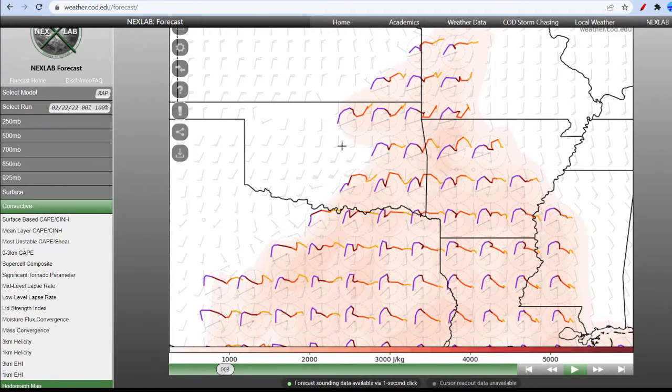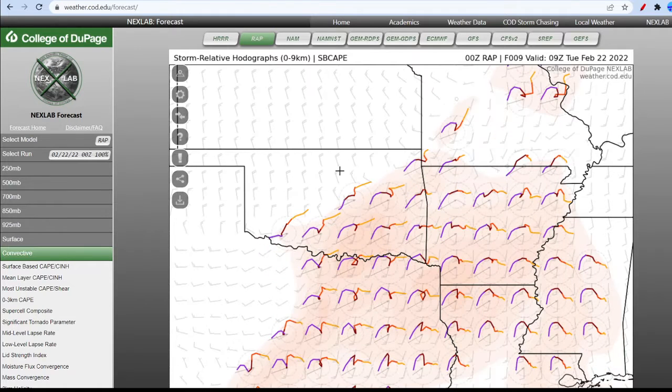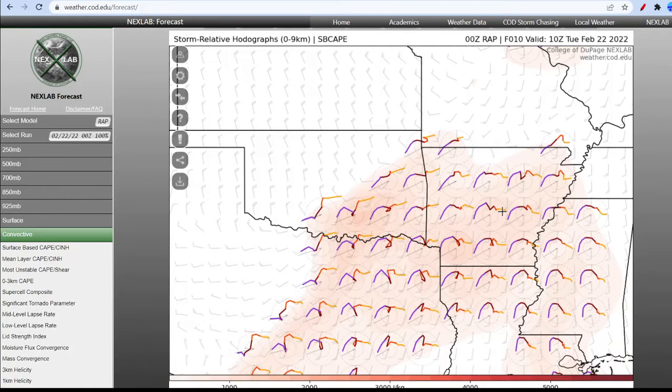There's no soundings on the ASCAR, so I can't look at the airports, but we are expecting a relatively favorable environment tonight for tornadoes across eastern Oklahoma. We'll take a sounding there at 9Z. We're likely going to see a QLCS evolve with this risk there. And definitely a little bit more favorable as we get into eastern Arkansas.